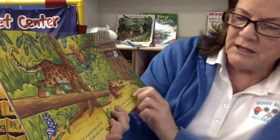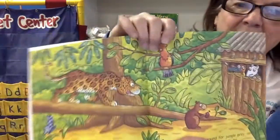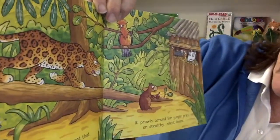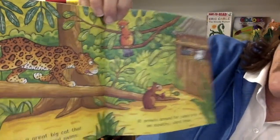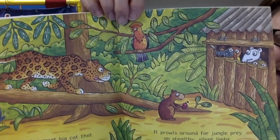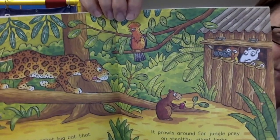A jaguar is a great big cat that climbs and stalks and swims. It prowls around for jungle prey on stealthy, silent limbs. Uh-oh, he's checking out those other animals. He must be hungry.